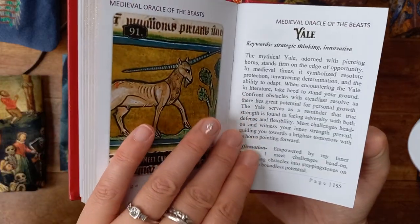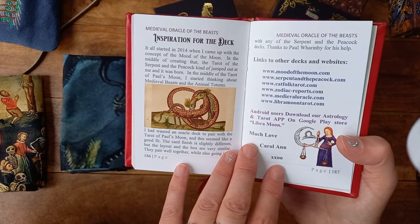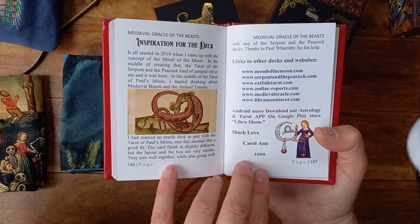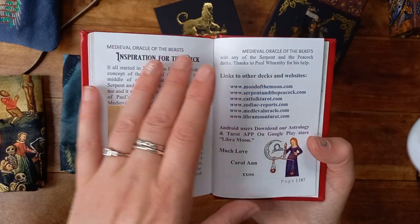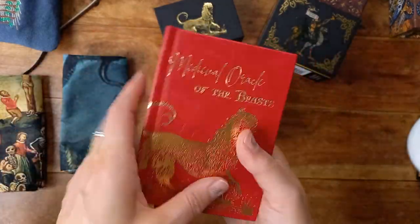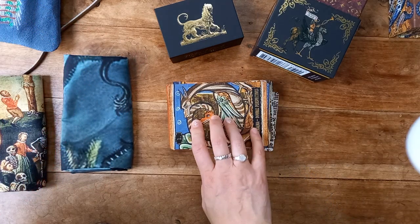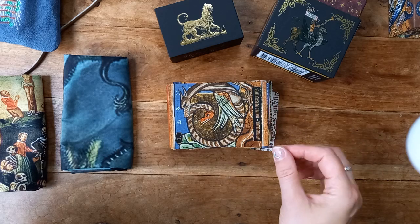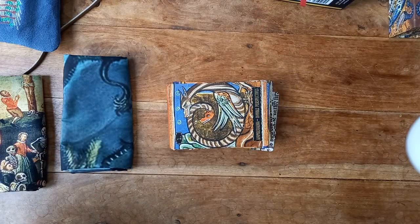I did give a sneaky peek of this in my wrap-up video for August journals. So we'll finish on the last cards, and then here we have the inspiration for the deck and how it all came about. Paul Warmby, mentioned in these, is one of the people who has helped Carol Ann from Libra Moon create these decks, come up with the images, and collect and source them. They couldn't decide on the moon for a deck, and that's how Paul's Moon came about. And this one, I think, is an easy follow-up, because she's already following this to do beasts for one of her other oracles, the Mood of the Moon Oracle, which I have, which is an absolutely beautiful deck. I do recommend that one. I don't know where she keeps getting all her images from, but they're fabulous.